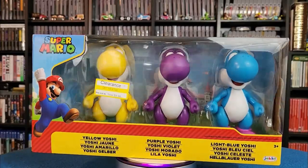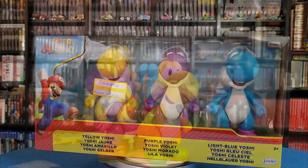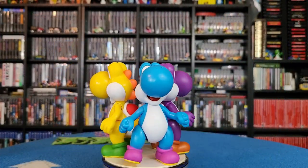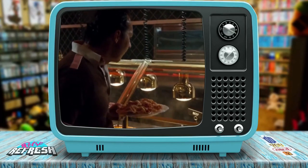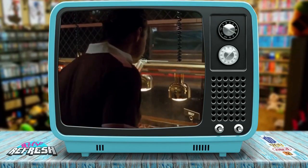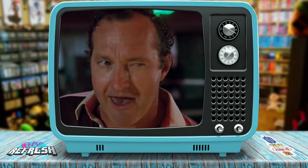And then this probably weighs 50,000 pounds. It's a lot of plastic. But it was on clearance, and my blue Yoshi is my favorite, and then there's purple and yellow Yoshi. Well, I have some of the yellow, and don't get cheap on me.